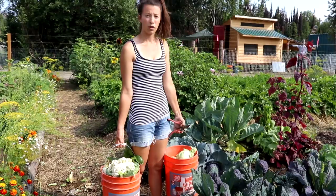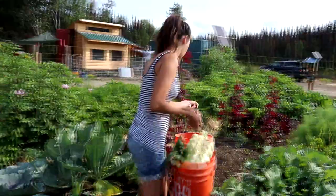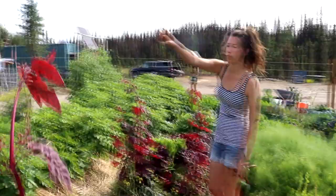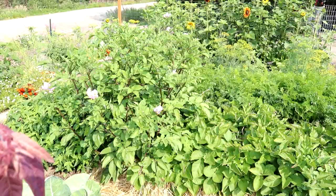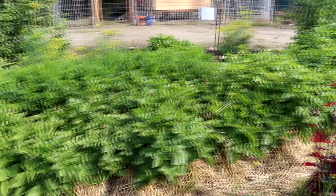We're gonna head over to where the kohlrabi is, and I just wanted to show you guys how the potatoes are doing. So that row right across from me is primarily potatoes. It's all potatoes except for some bee balm at the end. These are fingerling. Then we go to mountain rose, and the rest are a variety we got locally.